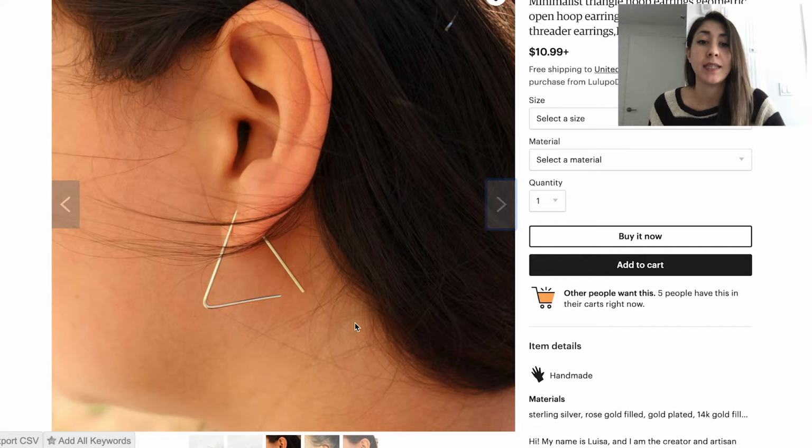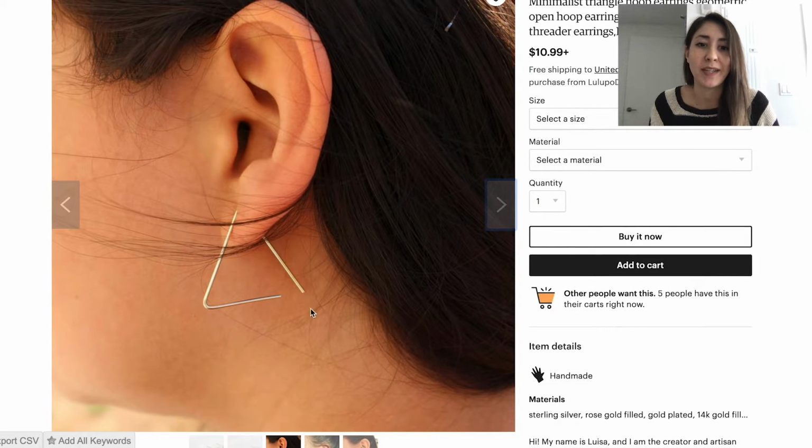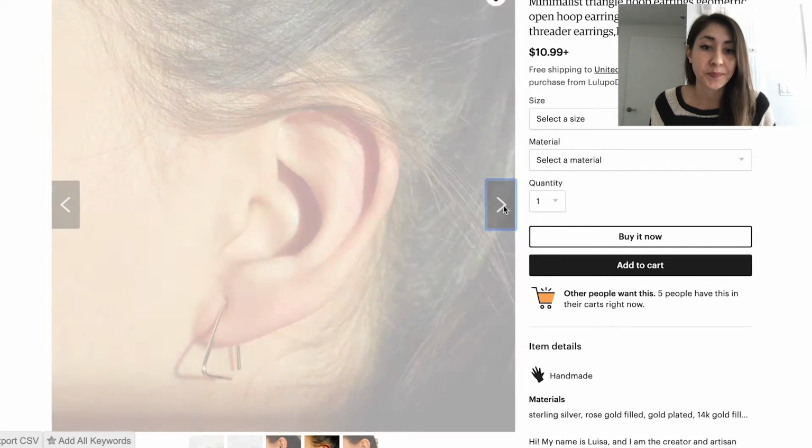What I would say is try to take more professional looking photos. I know you said one of your problems is that you have this quality product and you want to make sure that people are noticing that it's quality and that they're paying the quality price. The best way to let people know that it's quality is actually by having really great photos. The more professional your photos are, the more higher quality your item seems to be.